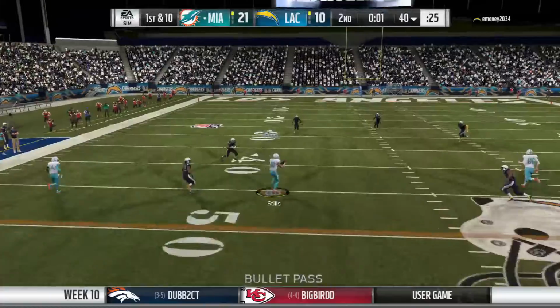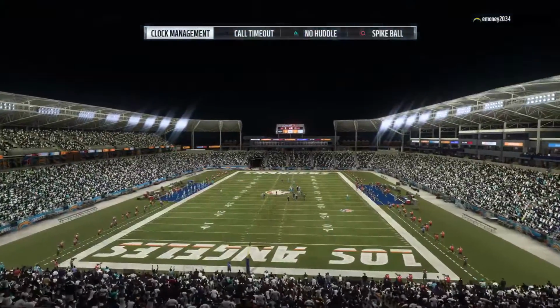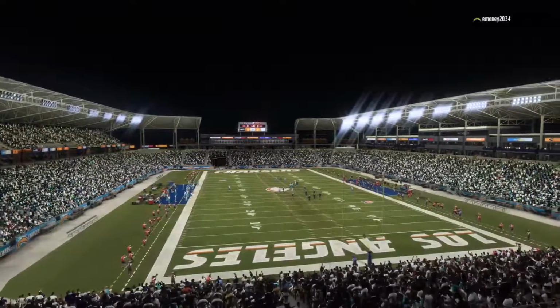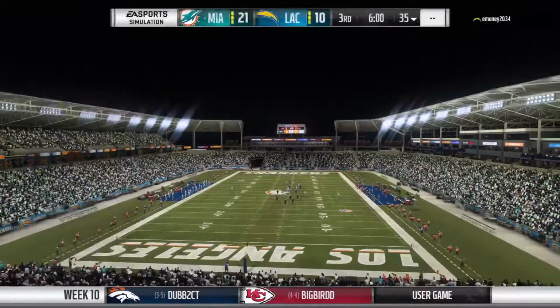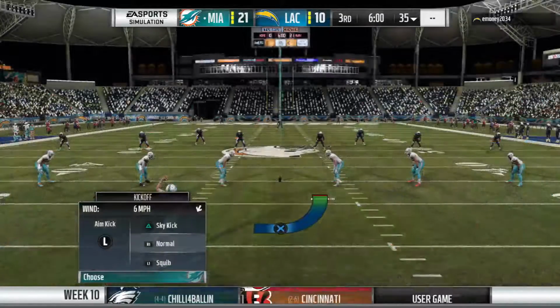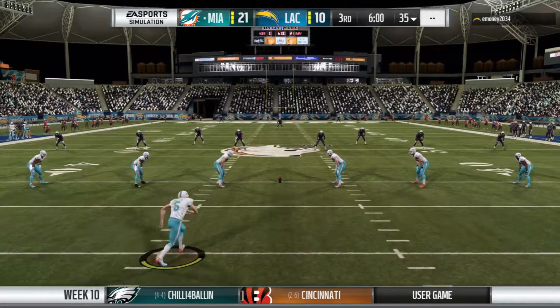Final play of the half. Cousins on the left side. This is Stills. And he's able to get this one down to the 40-yard line. So we've reached halftime here, and it's the visiting Dolphins taking a lead to the locker room. As we send you to our EA studios in Orlando, here's Jonathan Coachman with our EA Sports Halftime Report.